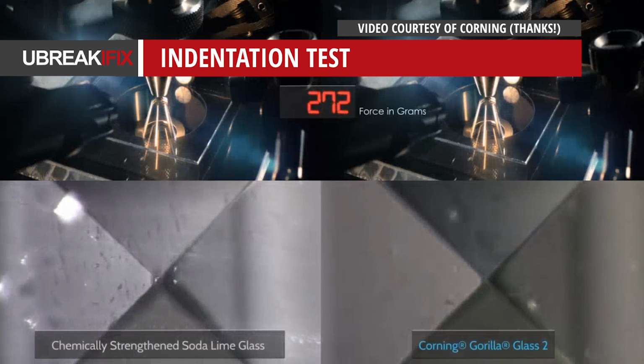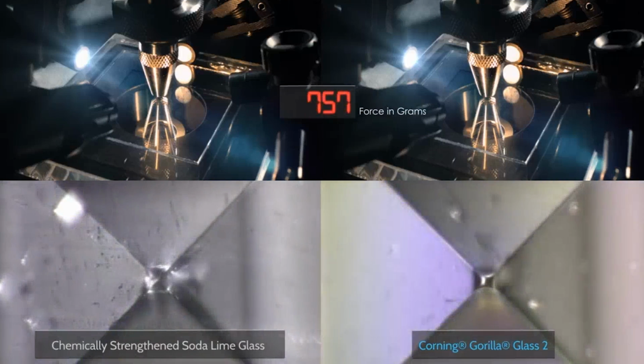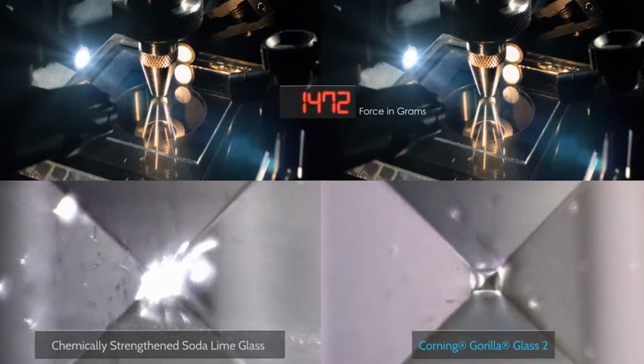Indentation tests performed in Corning's lab on our visit show a piece of standard glass being indented with a diamond tip. You can see when that indenter is pulled back, microfractures just explode around where that indenter was. We do the same thing with Gorilla Glass, and that just doesn't happen. That right there is why Gorilla Glass is such a popular choice for manufacturers around the world.